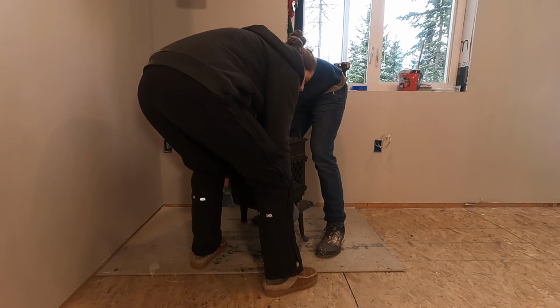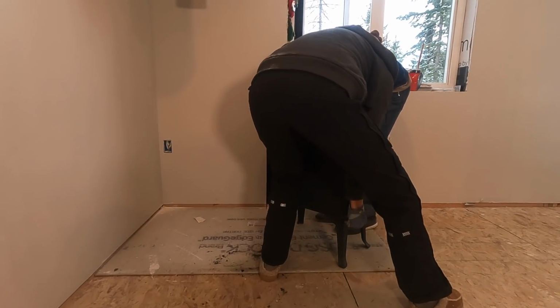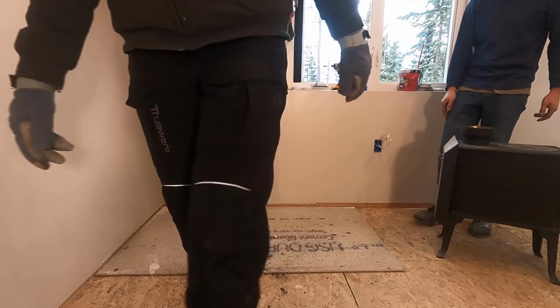One, two, three. One, two, three. I can confirm that our stove is still heavy.